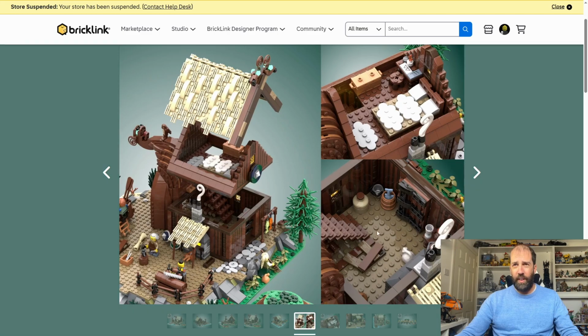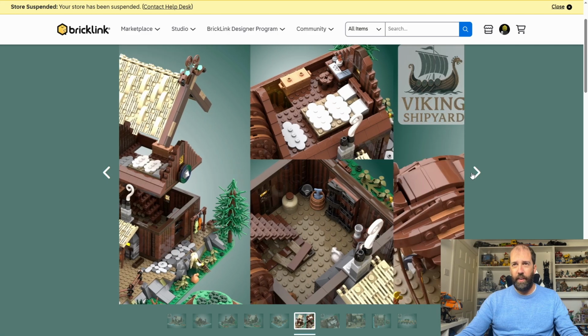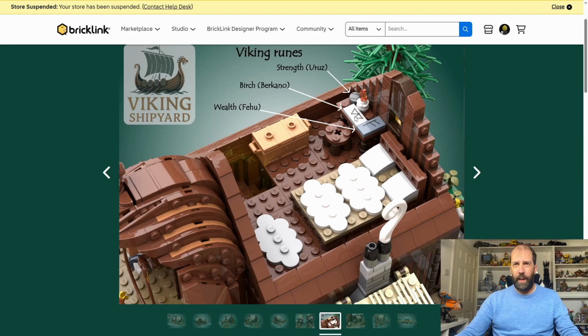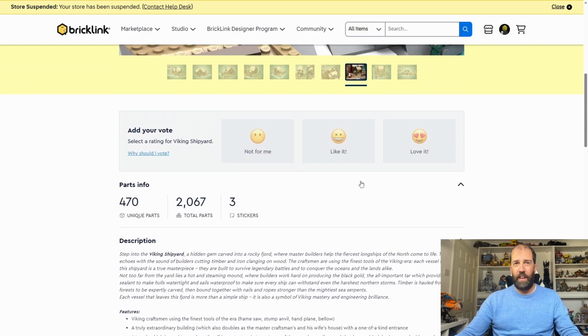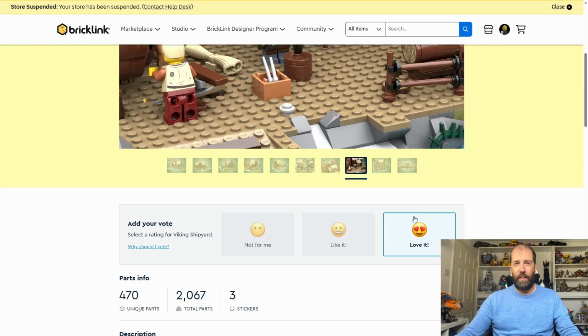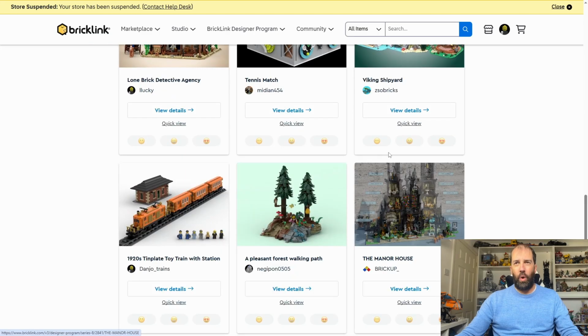Yeah, a little bit of interior detail as well. So it's modular in sections, so they lift off to reveal the interior. So you've got the little ingots there with Viking runes. I like the idea of that. I do wonder if they'll be printed pieces, but I'm guessing they'll probably be stickers in all likelihood. But that looks really good. 2,067 pieces. Yeah, that does get a love it for me. That's great, really good.